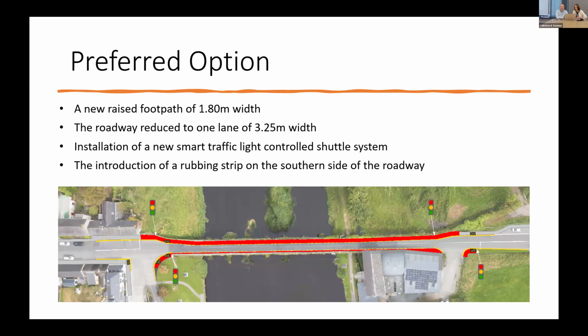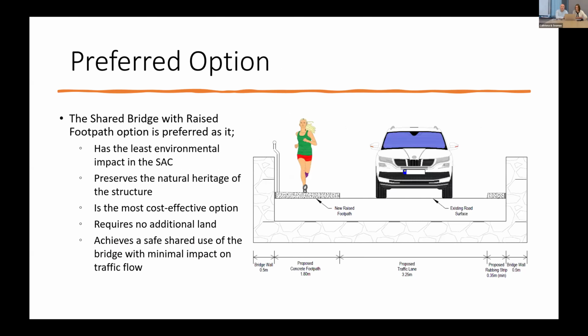So the main features of the preferred option were the provision of a 1.8 metre raised footpath along the northern side of the roadway across the bridge. The roadway itself was to be reduced down to a single lane of 3.25 metres width. This would require the installation of a smart traffic light control shuttle system, and then the introduction of a rubbing strip on the southern side of the roadway to protect the parapet wall. So that's a cross section of the preferred option.